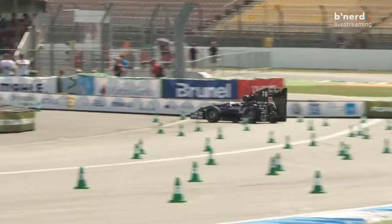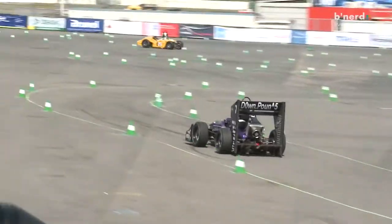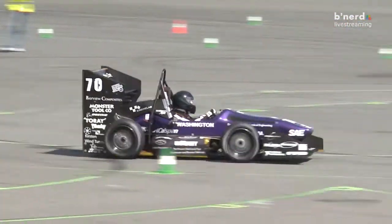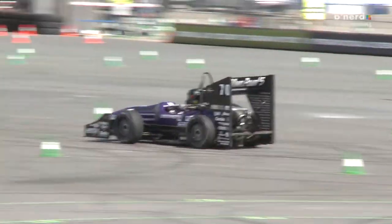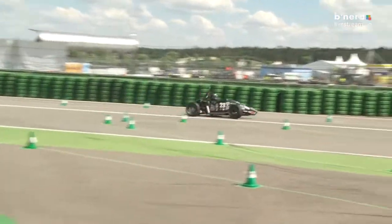And now Thessaloniki are coming onto the final straight into the last right-hand corner. Let's see how they can improve on the lap time, and that looks like a very good improvement, near to 5 seconds, 86-second lap time from Thessaloniki. So congratulations there to our great team. Very good performance, very pleased with that performance.